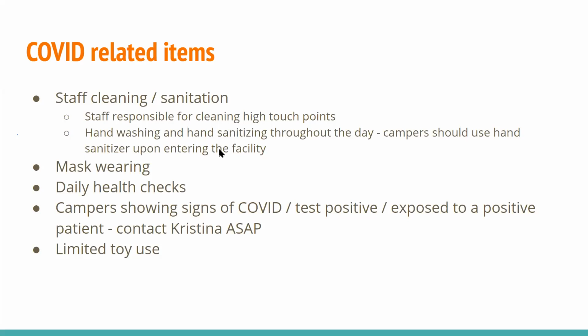If you're walking them into the building, there are hand sanitizing stations at each door, so just encourage them to use those when they walk in. They'll definitely do that before and after they eat, before and after playing outside or playing with different toys. So the camp staff will just determine, as deemed necessary, when the campers should be washing and cleaning their hands.